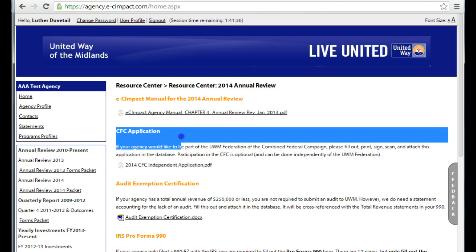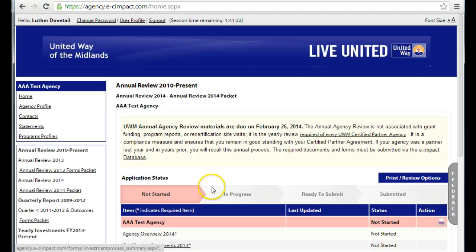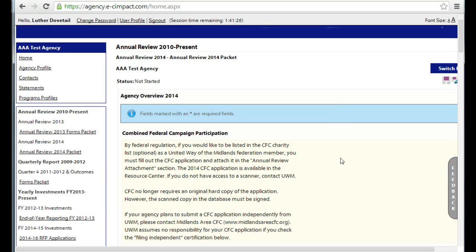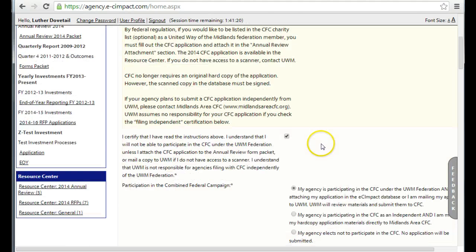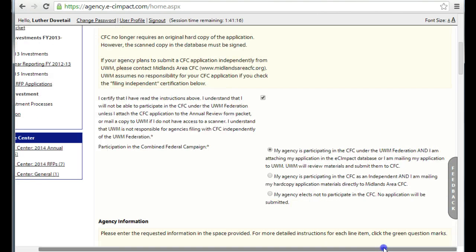It says CFC application right there. You can download it and fill it out. The signed application will need to be attached in the database if you select this first option right here, saying that you will participate in the United Way of the Midlands Federation.